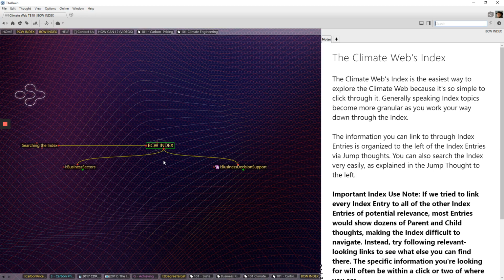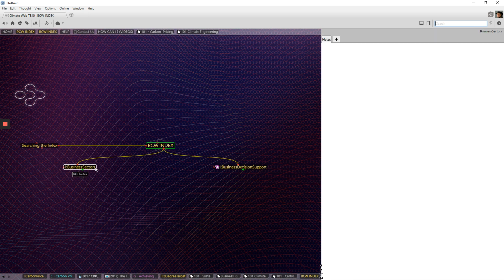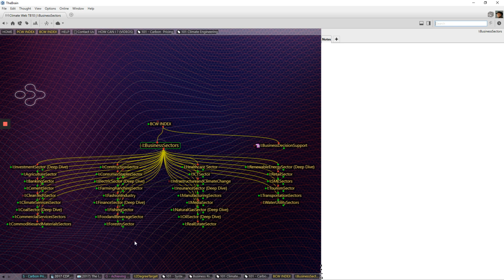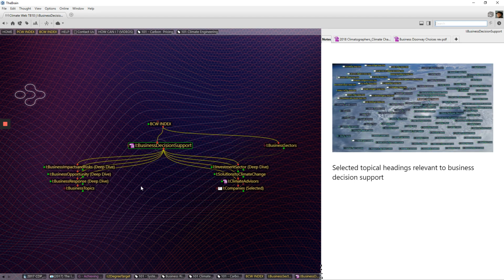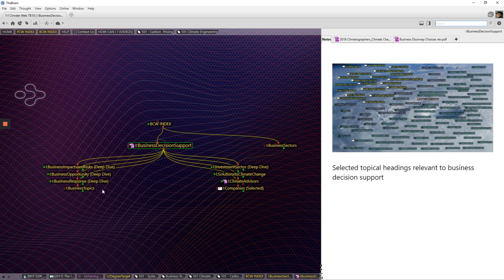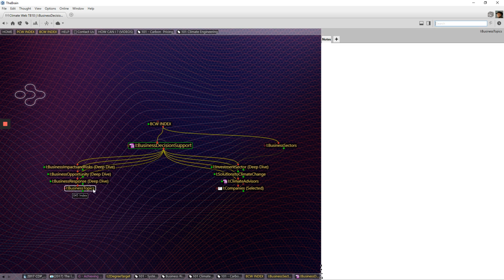I've jumped into the climate web to the business climate web index. There are actually about 3,000 index entries, which just gives you an idea of the scope. If I click on business sectors, you'll see all the different business sectors that you can explore in terms of climate change impacts and many other things. If I go down the business decision support pathway, there are deep dives on business impacts and risks, business opportunity, business response, massive collections of information organized in all kinds of ways to make it easy to access.